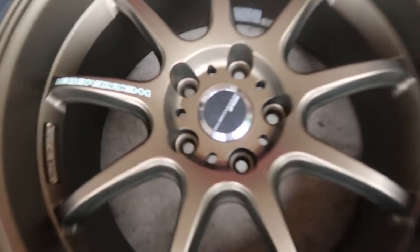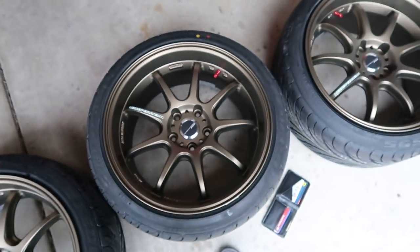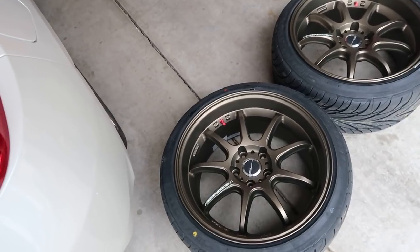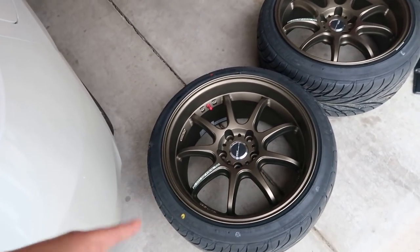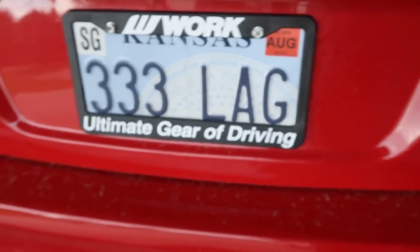Damn. Look at these. Work Emotion D9Rs. What do you guys think? I think they're gonna look pretty good. His setup is a squared setup, so 18 by 9.5 plus 30, right? 18 by 9.5 plus 30. Okay, yeah. So 18 by 9.5 plus 30, if anyone's wondering. Made in Japan. Dang, this dude already put on the work, license plate border.